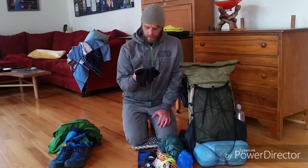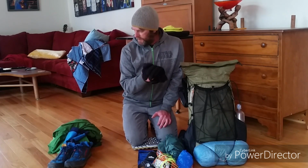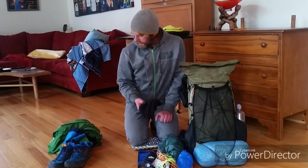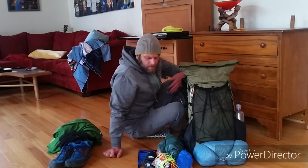Some thin Columbia fleece gloves that I found in the hiker box at 19E on a hike, and I wear these when my hands get cold while hiking. Typically with the trekking poles, they'll get a little chilly on the fingers. Reposition.